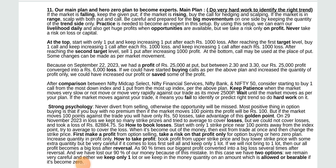If we do not bring it to one lot, then all our profit becomes a big loss after reversal. 90% of the time our biggest profit converted into big losses after reversal, and we have lost 90% of our money because of this mistake. In this case, we have two options. We remain very careful and either keep only one lot, or keep in-the-money quantity in an amount which is bearable if it becomes zero.